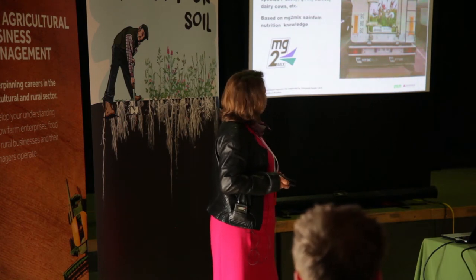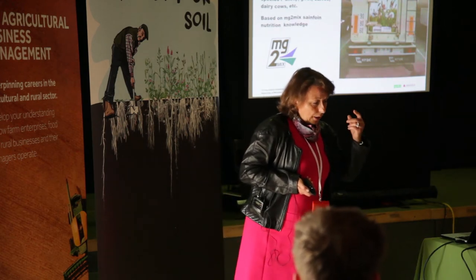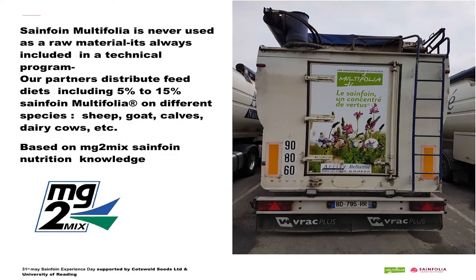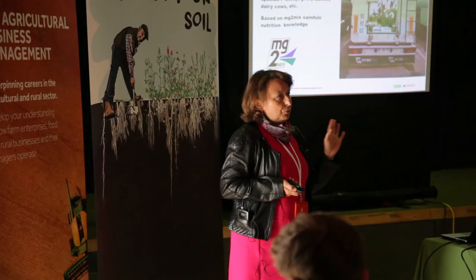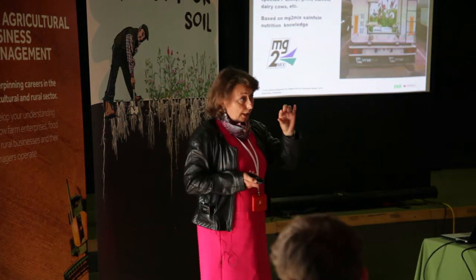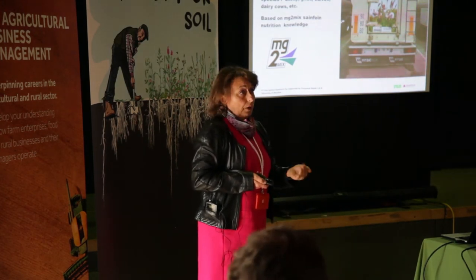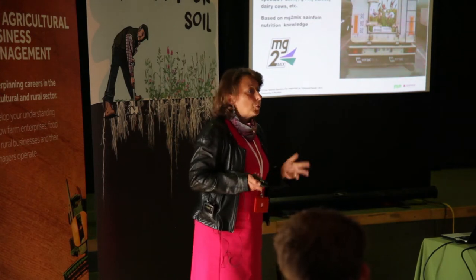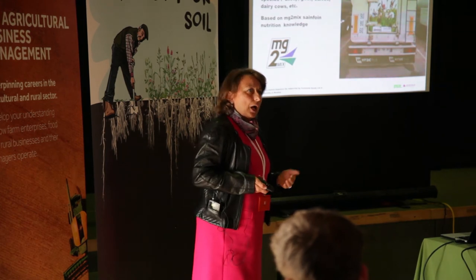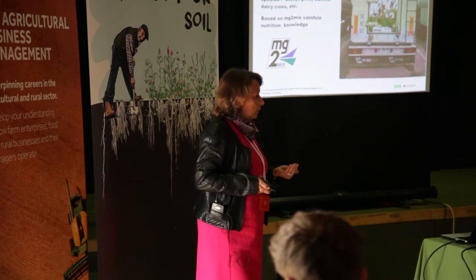This is the FID track from one of our partners, the FID partner, which we used to distribute in the west of Brittany. We never use Saint-Foy pellets, multifolia, in other raw materials. We always include it in very technical programs in diets, between 5 and 15% of the diets, because as we've got a high condensed tannin rate, we could have some problems with the breeders. So we do not want to spoil this beautiful plant, and we take care about what we're doing, and we ask our feed manufacturers to be very technical on the product.